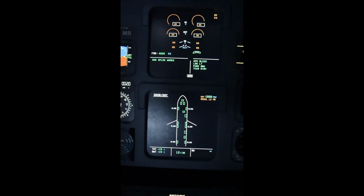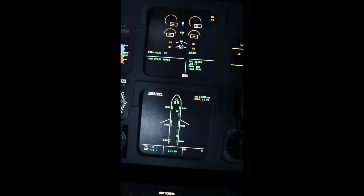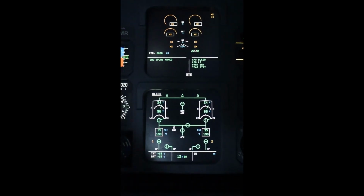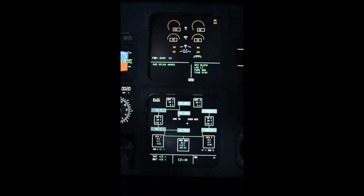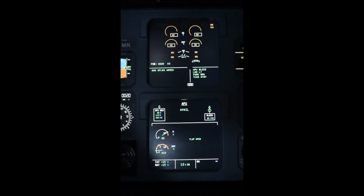The ECAM, or Electronic Centralized Aircraft Monitoring system, is one of the key display systems in the Airbus A320. It consists of two screens. The upper display shows engine parameters and key flight information, while the lower display provides system status, configuration changes, and alert messages. ECAM continuously monitors all major aircraft systems, including hydraulics, fuel, electrical, and pressurization.